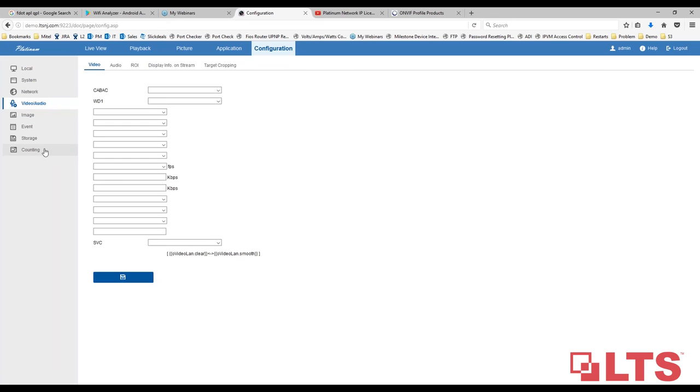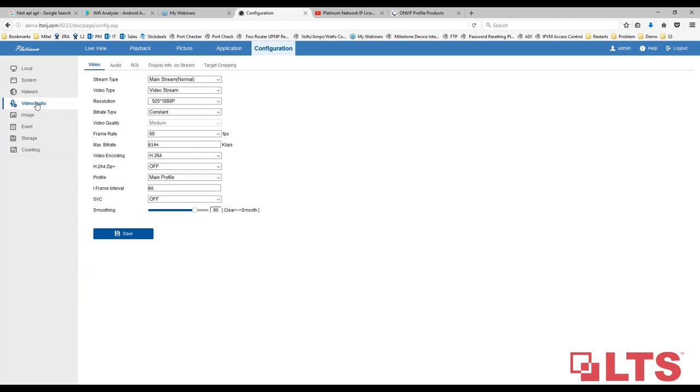And we also have a third stream. The third stream is something where you can maintain the resolution, but lower the frame rate. As you can see, for the third stream we lowered it to 10 frames per second, which is more responsive, and it's going to be a lot faster compared to using the mainstream.